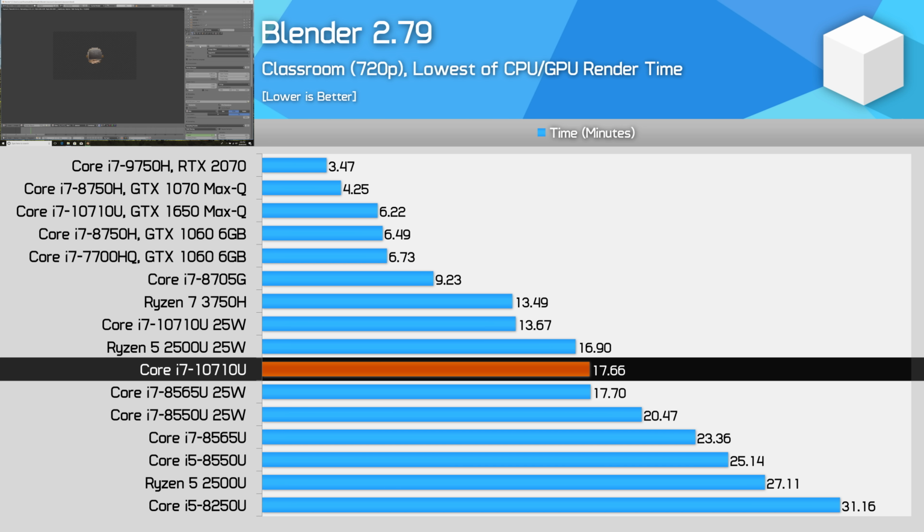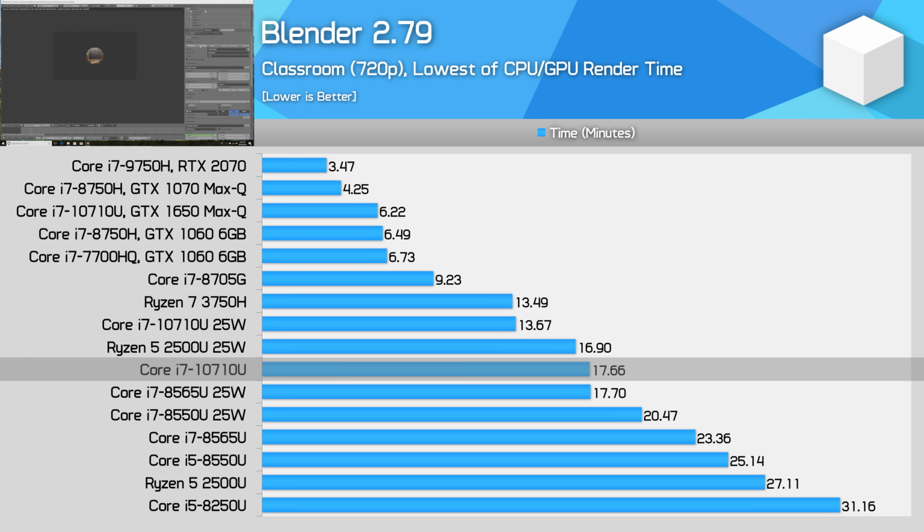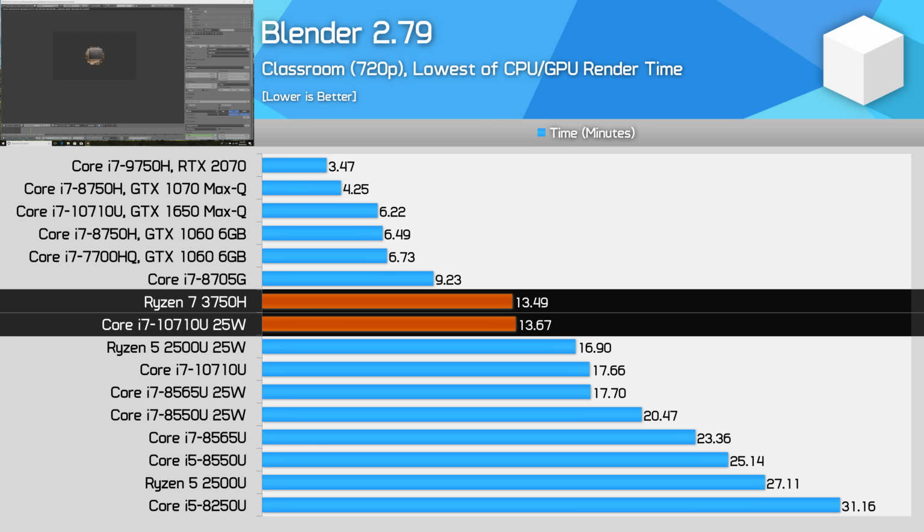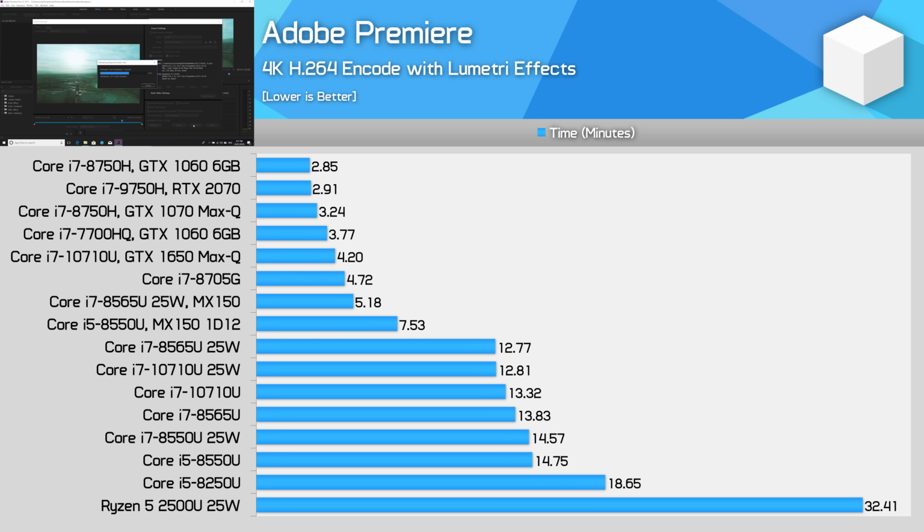However, the interesting results here are perhaps these Ryzen comparisons. As we know, Ryzen Mobile has a much more powerful GPU than Intel's Comet Lake, and we see these Ryzen laptops running this benchmark on the GPU. However, the Core i7-10710U can nearly catch it on the CPU alone, which shows the strength of this 6-core configuration. Our Premiere benchmark relies on both CPU and GPU horsepower simultaneously, as we're encoding a 4K file with GPU accelerated Lumetri effects.